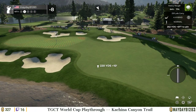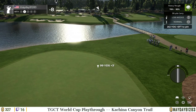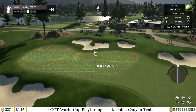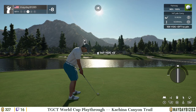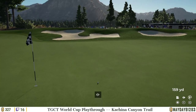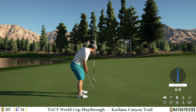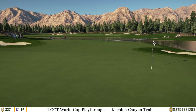Oh, shit. I really didn't want to miss that fairway, did I? Whoopsie. Well, that's a take your medicine hole. And that's how you make four the hard way. 32 on the back after starting with a double.